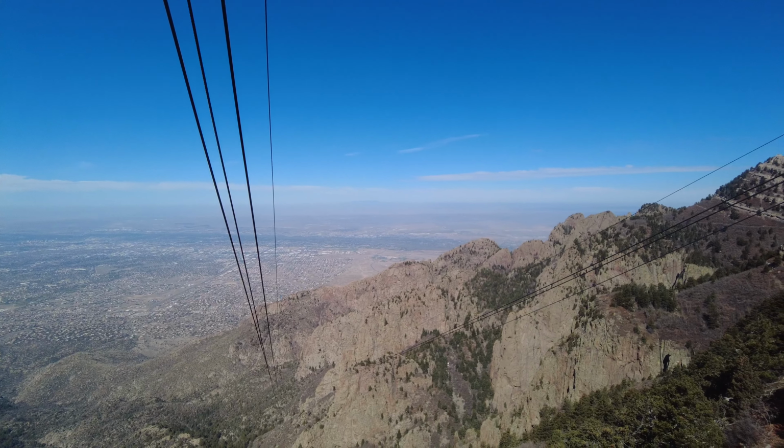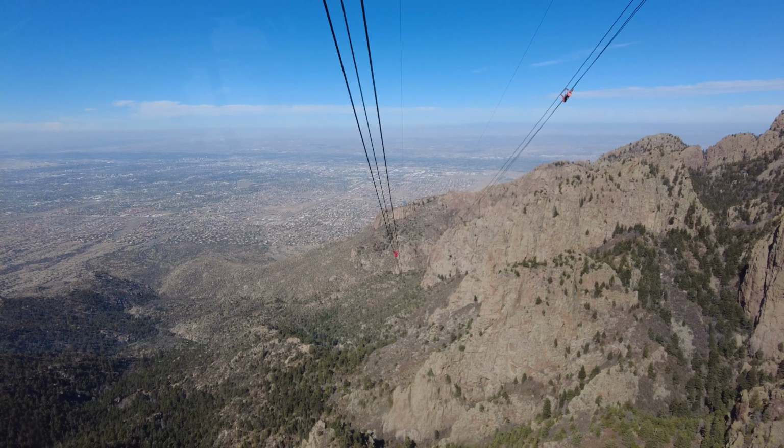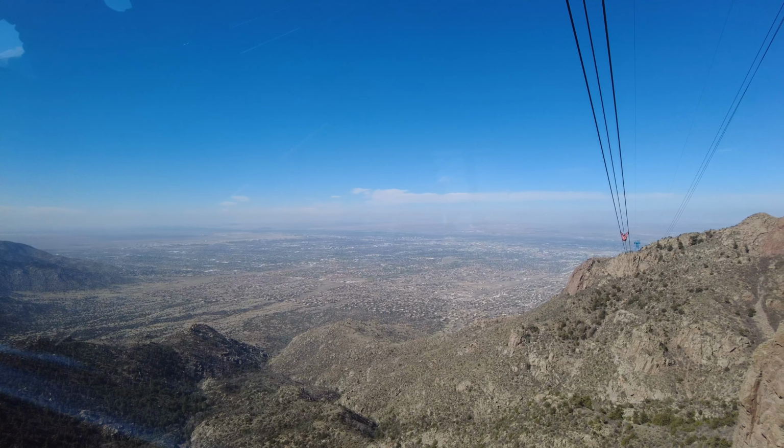The ride takes about 15 minutes in each direction. Personally, I used to have issues with heights, but for some reason this ride isn't getting to me at all. Maybe all the effort I've been putting into getting over my fear of heights is actually working.